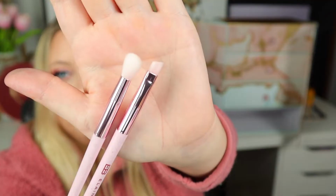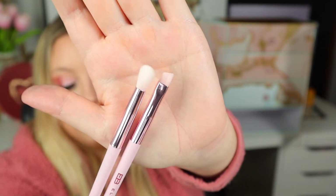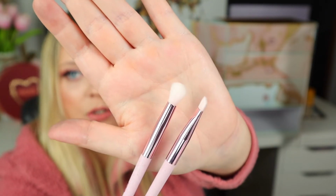Okay, day 25 is on the bottom of everything. Okay, so we have the Wander Beauty Wanderous Rush palette and 2 brushes from Elena Badrow. So that's 2 in 1, which is great. And these are 2 very essential brushes that I could definitely use both of for an entire look. So I like that these 2 are included.